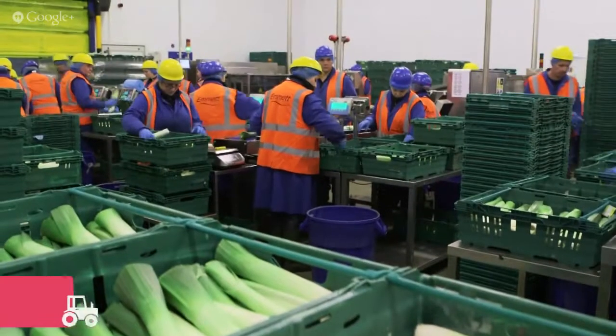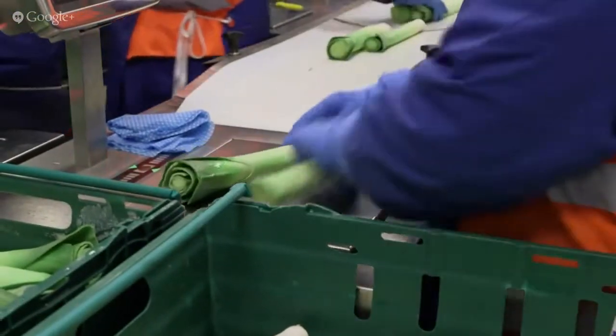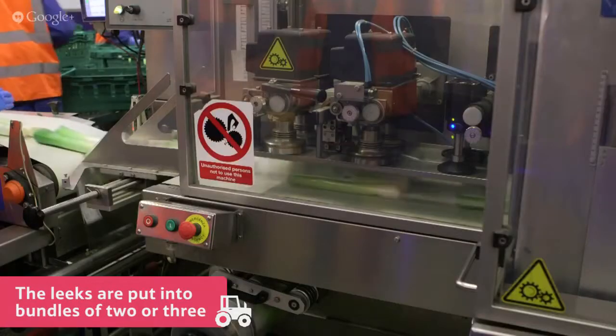Next, the leeks are taken to the pack house. Here they are weighed, put into bundles of 2 or 3, and then wrapped in plastic inside this machine.